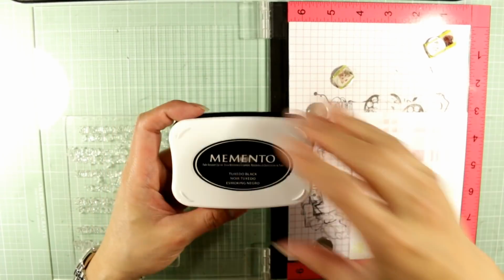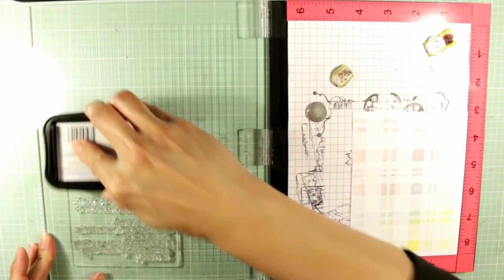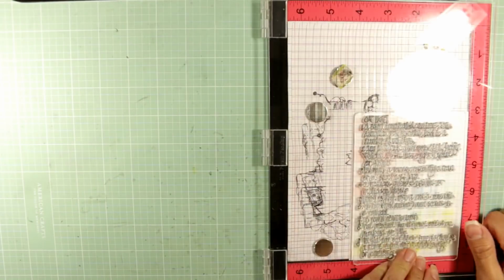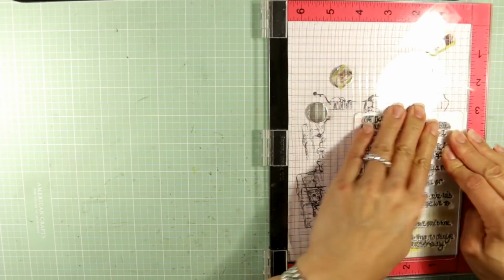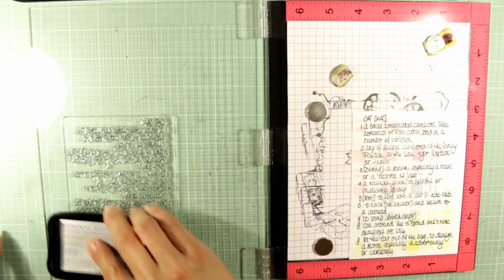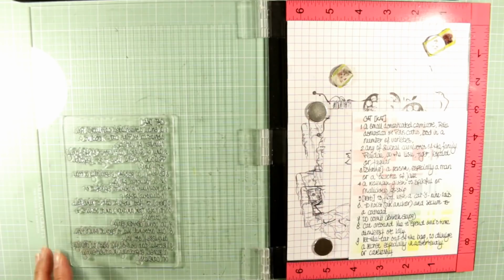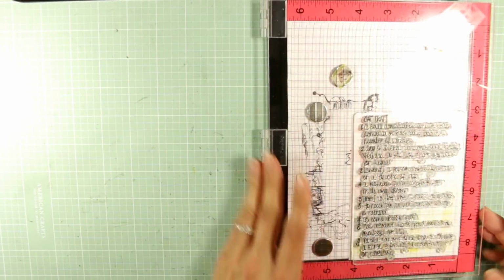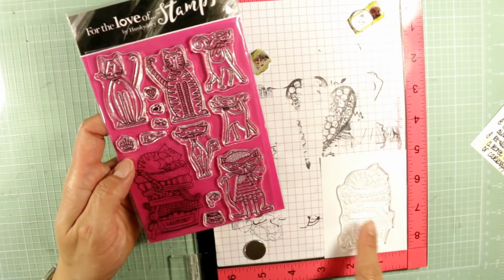I've lined up the card front into the corner of my MISTI, and I'm inking up the background stamp with Memento Tuxedo Black ink. I know I should probably use something like VersaFine ink, something a little bit more detailed than Memento, but I like the way Memento cleans off of stamps. So I just decided to use that and do a multiple stamping of that. But that came out pretty well.